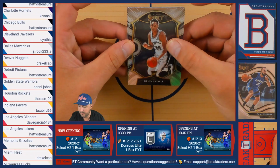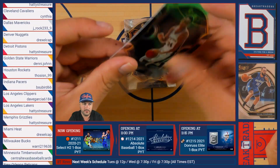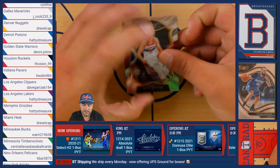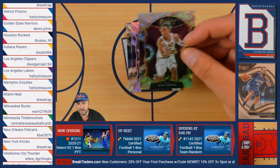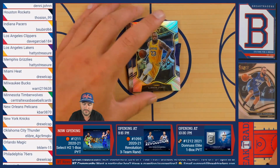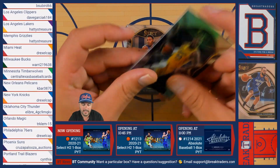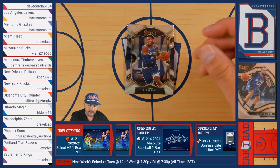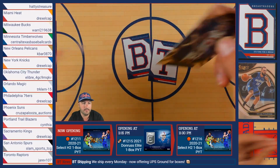Alrighty, we have Devin Vassell RC of the San Antonio Spurs headed to Josh, followed by Davis Bertrand of the Wizards. Then we have a Disco Isaac Okoro of the Cleveland Cavaliers going to Cynthia. Following that up with the silver LeBron James of the Los Angeles Lakers heading to Steve. And then RJ Barrett of the Knicks and a Saban Lee RC of the Detroit Pistons.